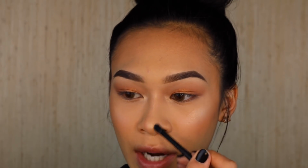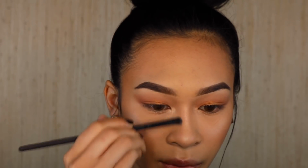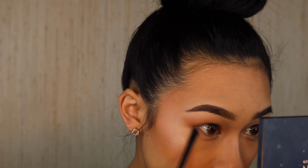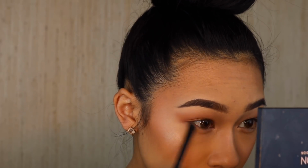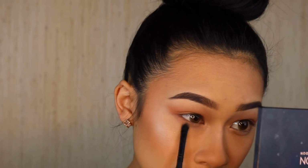With that light brown, we're going to go ahead and contour the sides of the nose. I'm just going to take this around the tip and then blend it up. And then with that same brush, just going to go ahead and run that light brown under here.